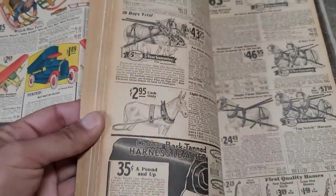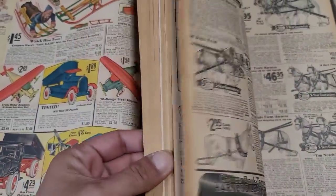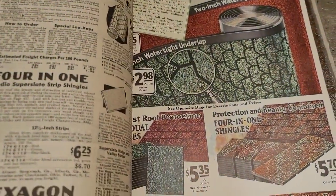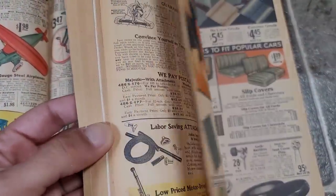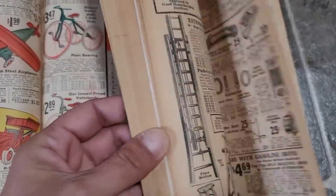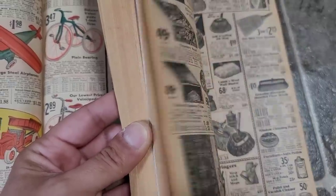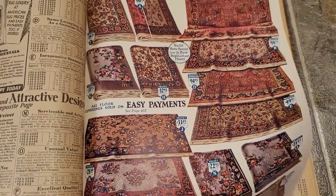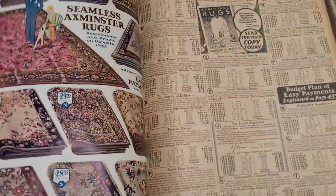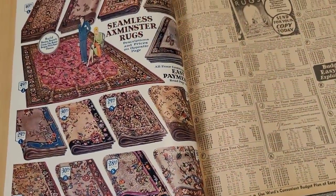Obviously, bicycles here. But again, you guys, the catalog is just chock full. And we do have some full color. Again, these are drawn images or illustrated images. Just going to leap through it really quickly. When I get to this color, look at those rugs. Those are beautiful. All right, guys. Well, now we're going to finally conclude the video. Here we go. Check it out, too. I'm really excited by that.